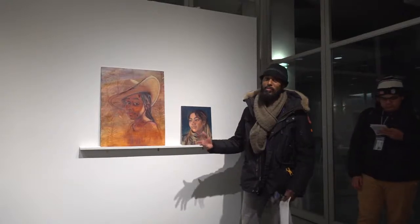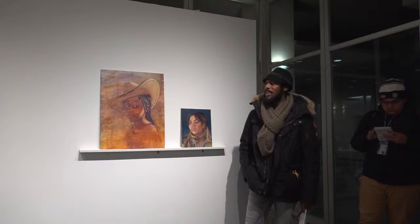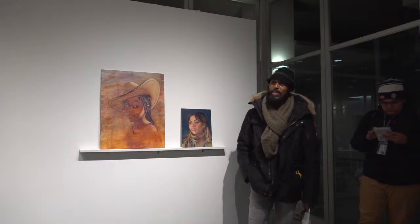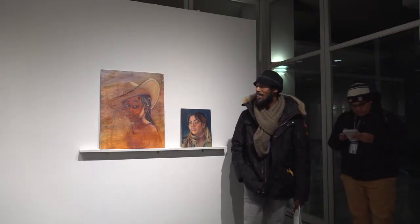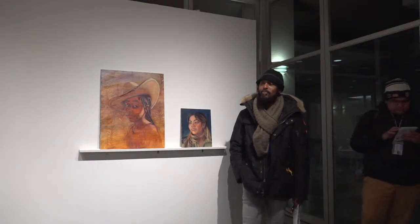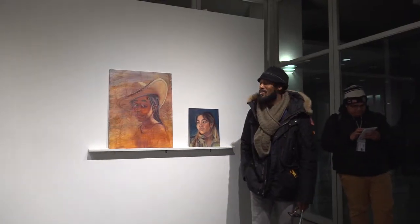There are other pieces that I have, and I actually shopped this around a tiny bit to some publishers with the story. They were very interested in the story. Some of the feedback was, based on the story, I thought she'd be younger. Well, it could be like a graphic novel.